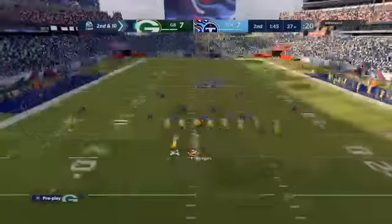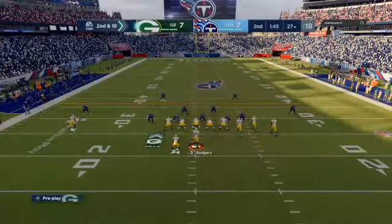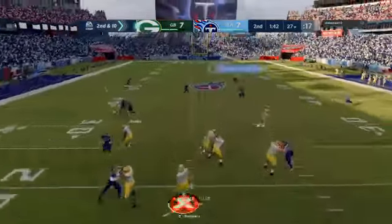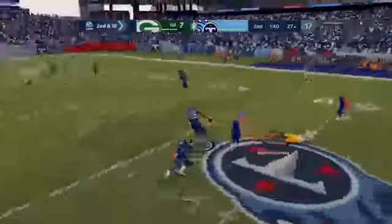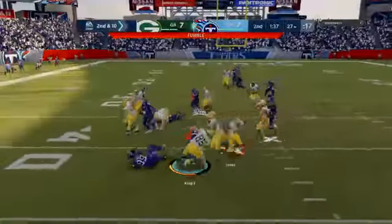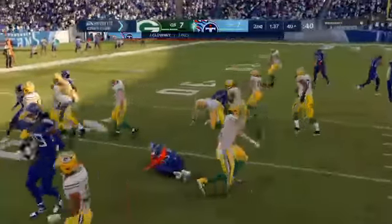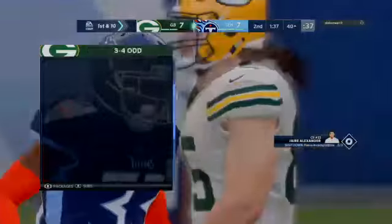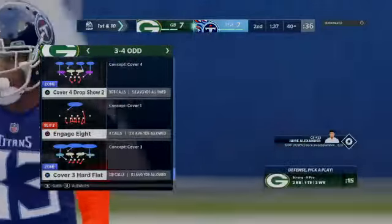2nd and 10 now from the 27. Throwing again. Rodgers. And Rodgers intercepted a 3rd. And a loose football. And I think they are going to get this one back. Well, that would have been something. Double turnovers. But instead, they'll keep the possession on the INT.